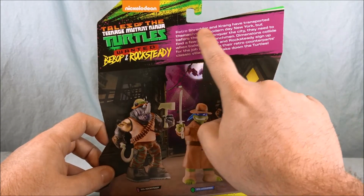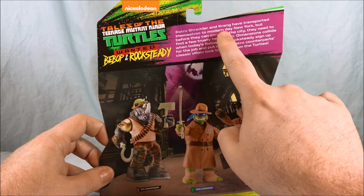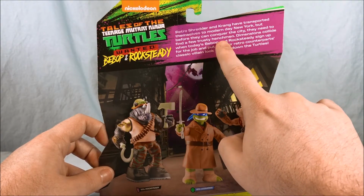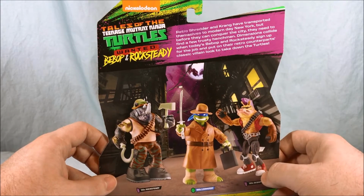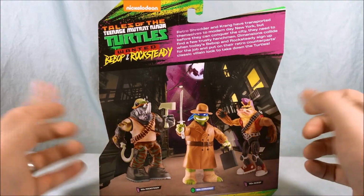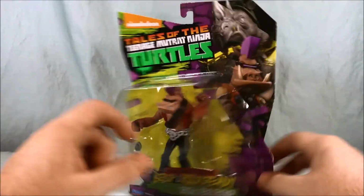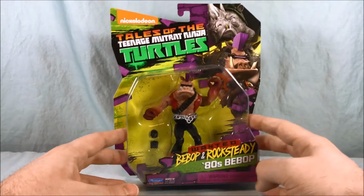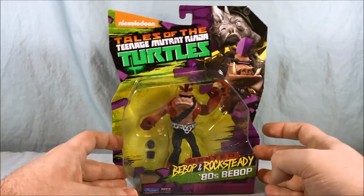So right here you can see Retro Shredder and Krang have transported themselves to modern day New York, but before they can conquer the city, they need to find a few trusty henchmen. Dimensions collide when today's Bebop and Rocksteady sign up for the job and put on their retro counterpart classic villain look to take down the turtles. So that's pretty much what I just said. It would have been a nice sum up to probably just read that, but hey, you got a little bit more information. In any case, cool packaging.